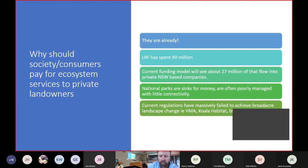There's also the problem of current regulations, which, although they're probably well intentioned, have not achieved broadacre landscape change, and that would be the VMA, the koala habitat, the blue dots, and now reef regs.